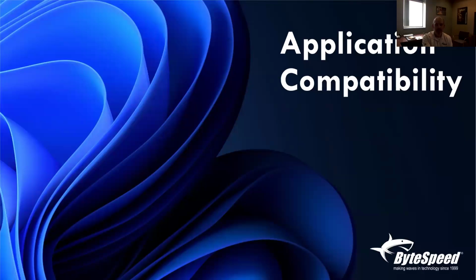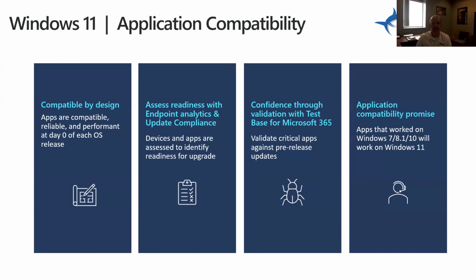Looking at application compatibility, Microsoft has said that 99% of applications are compatible with Windows 11. If it worked with 10, it's probably going to work with 11. If you had struggles getting it to work with Windows 10, you're probably going to struggle to get it to work with Windows 11. I haven't run across anything myself that hasn't just fully not worked. I would say if you do have that outlier and it just won't work with Windows 11, you have a few options. You can get Windows 10 extended support updates.